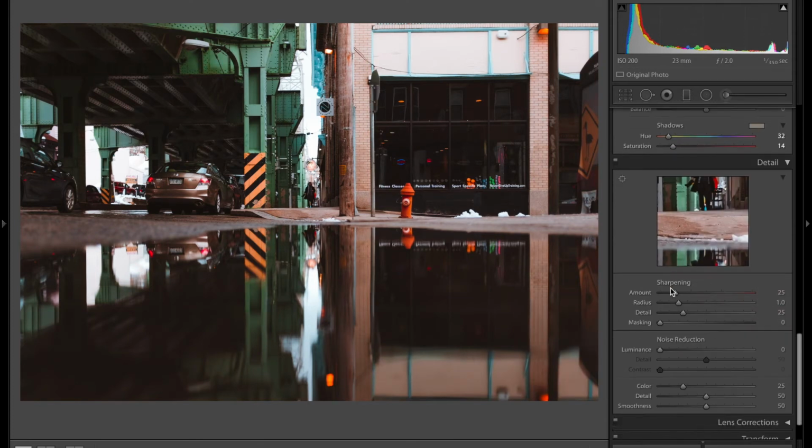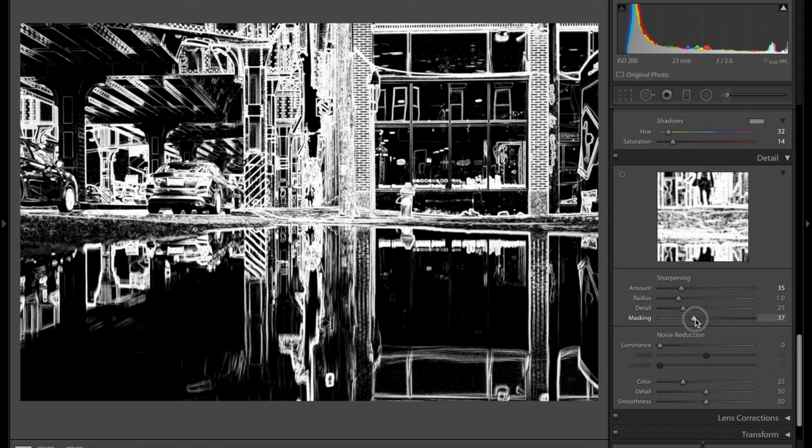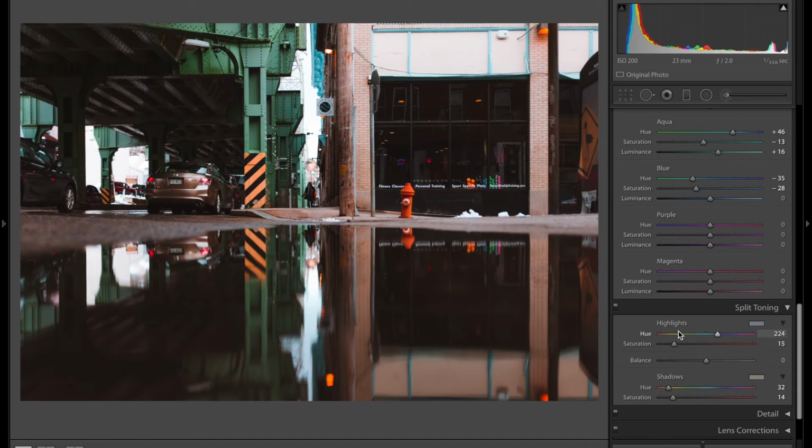Going into the detail tab, I'm just going to add a little bit of sharpening in there and then pull the masking up. Now one thing you can do is if you hit the option key with masking, it'll show you the areas that it's sharpening. So everything in white it is sharpening, and I just want to sharpen the most contrasty edges of the picture, so mask it off quite a lot, and that's the only parts that it's going to affect. So that's it for the basics of the edit.